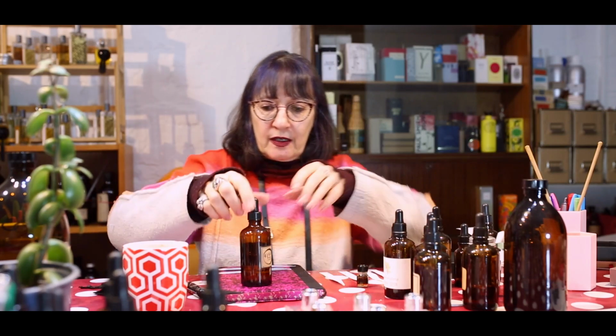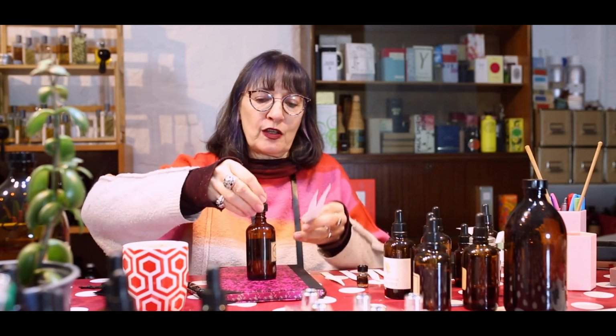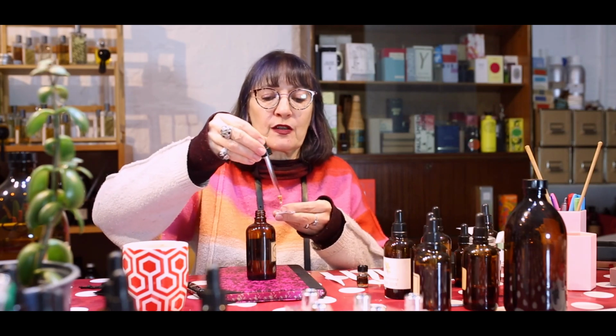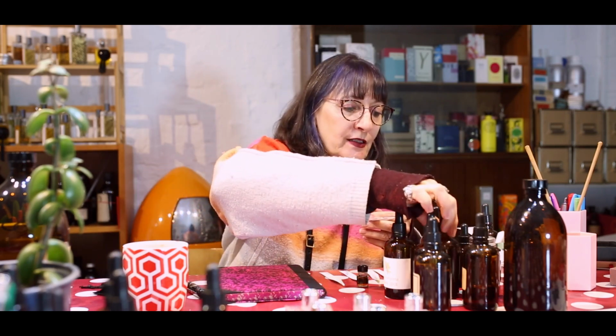Lavender. Talking of, there are some absolutes that smell just like the flower they've come from, and there are some that just don't, because you can't get an accurate representation of that plant from what's left. Some of it just escapes into the atmosphere.